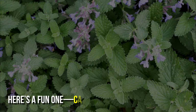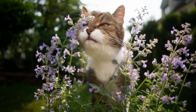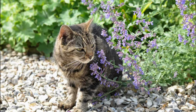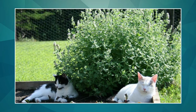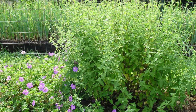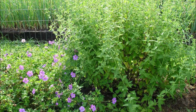Here's a fun one, catnip. You may know it as a treat for cats, but it's also one of the most powerful natural repellents out there. Catnip is extremely effective at keeping mosquitoes and flies away. Some studies even say it works better than DEET. If you don't have cats, you should still consider adding this pest-fighting herb to your garden lineup.